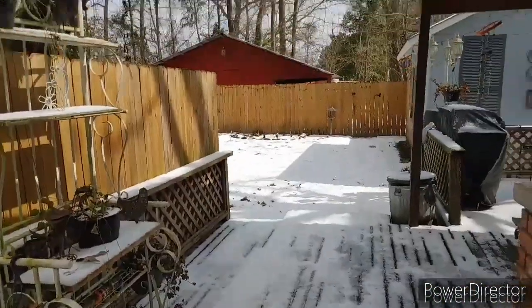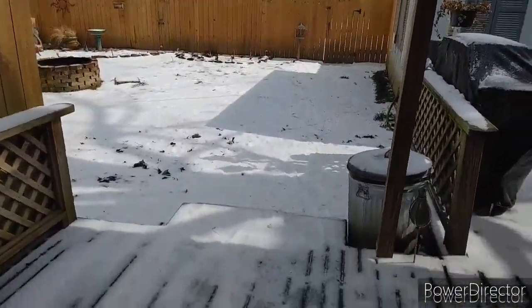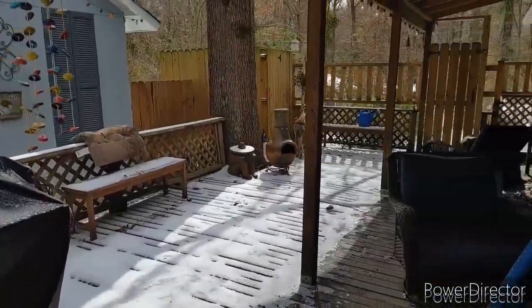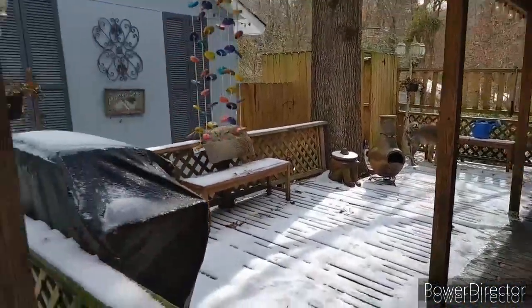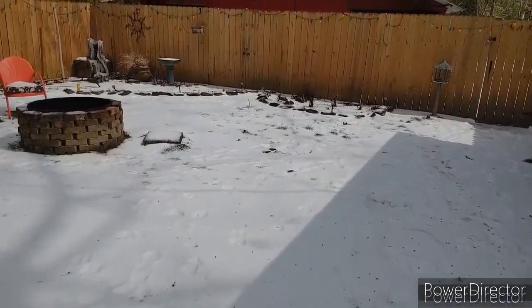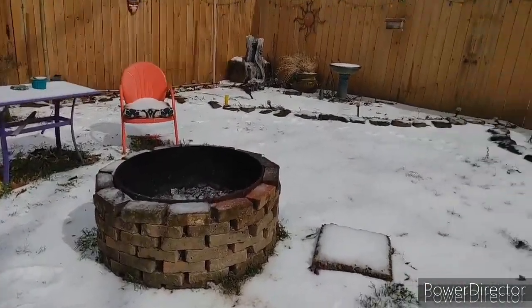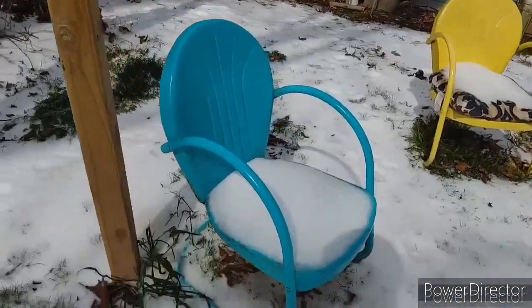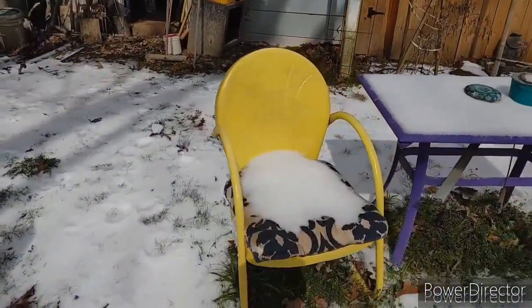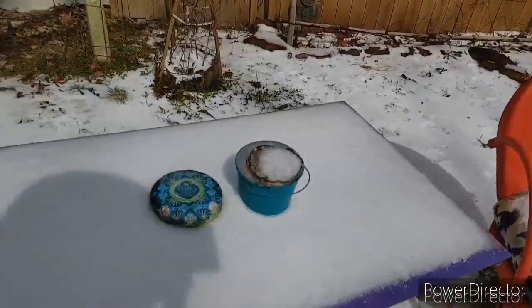Alright, our winter wonderland. This is what it looks like after an ice storm. Ooh, it's awfully crunchy. We got ice everywhere. These actually froze to the chair at one point yesterday.